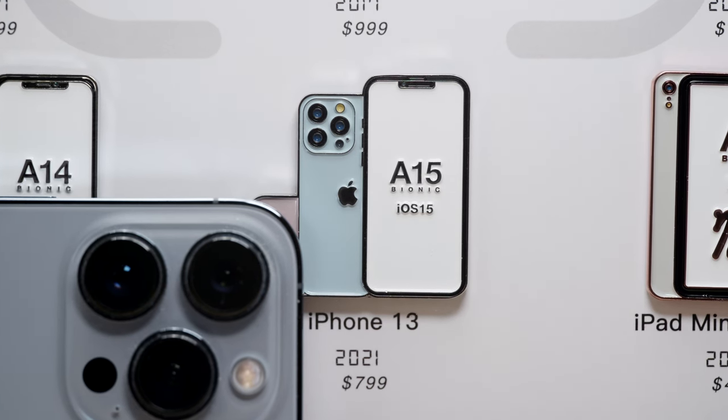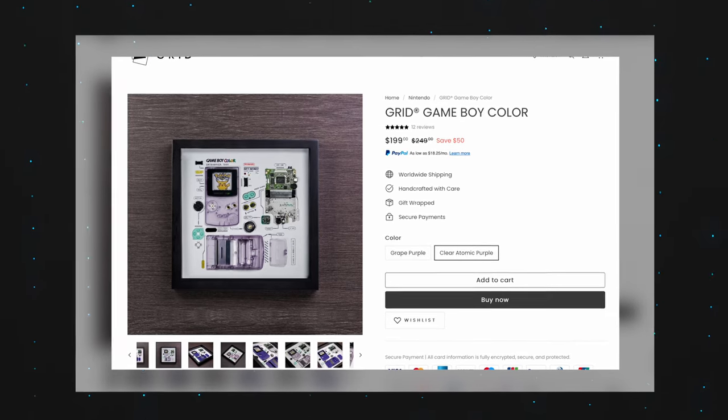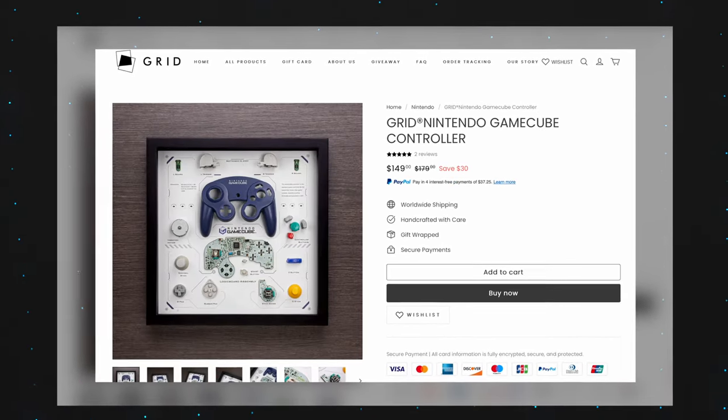So for example, the iPhone 13 Pro came out in that Sierra blue color, which is actually what my phone is right here, and I think this is my favorite color that Apple has ever released. And on the badge for the 13 Pro, they have the Sierra blue, and I think it's just a really nice touch. But don't worry, if you're not an Apple fanboy like me, then Grid Studio also does have a whole bunch of other tech, from Game Boys to Samsung products to Google Pixel phones. So I would definitely recommend going to check them out because I really do like the frames that they make.